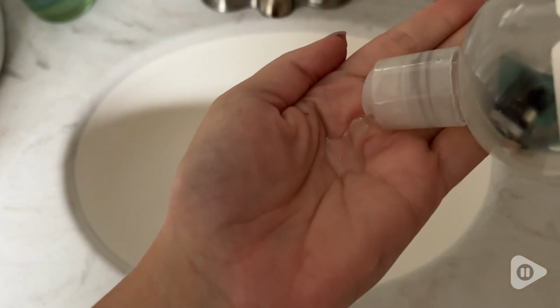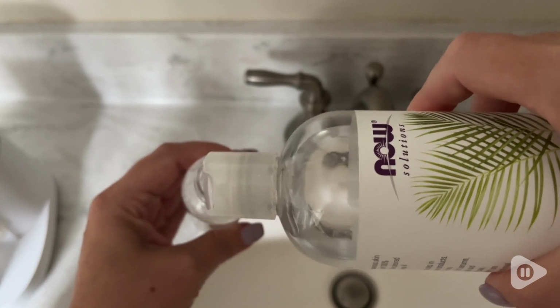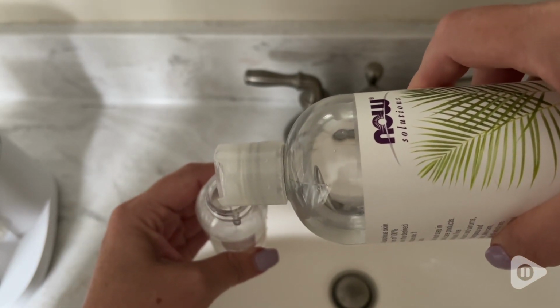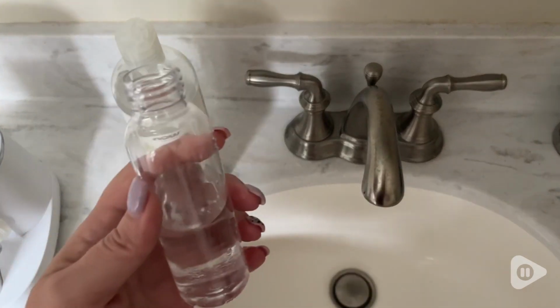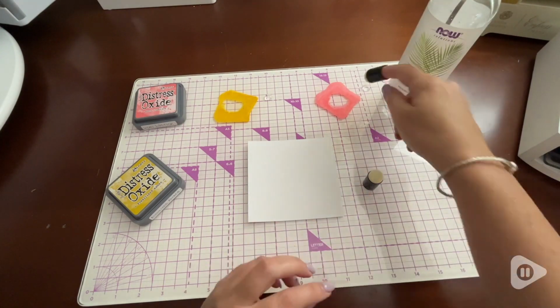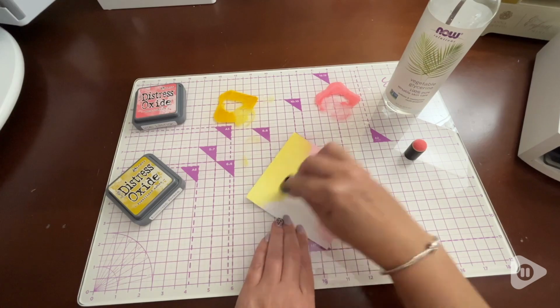This Now Solutions vegetable glycerin is really a great solution for both its traditional uses for skincare, but also in my craft room. I use it in my DIY skincare recipes, and it works so great in my recipes because I really love the quality and it's unscented and clear. And I also use it with my inks in my craft room to create beautiful backgrounds. It spreads the inks so nicely on the paper.